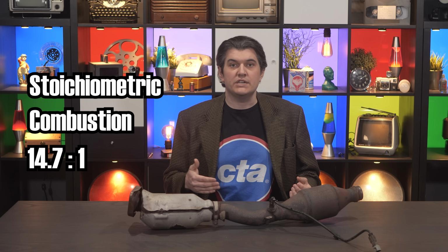So, ideally, we want the engine to have the exact number of oxygen molecules present in its cylinders for the quantity of fuel which is about to be burned. If we can manage that, we'd have what's called stoichiometric combustion. Since gasoline is gasoline and air is air, we actually know the air-to-fuel ratio that results in stoichiometric combustion. For gasoline, it's a 14.7 to 1 ratio of air to fuel by mass.